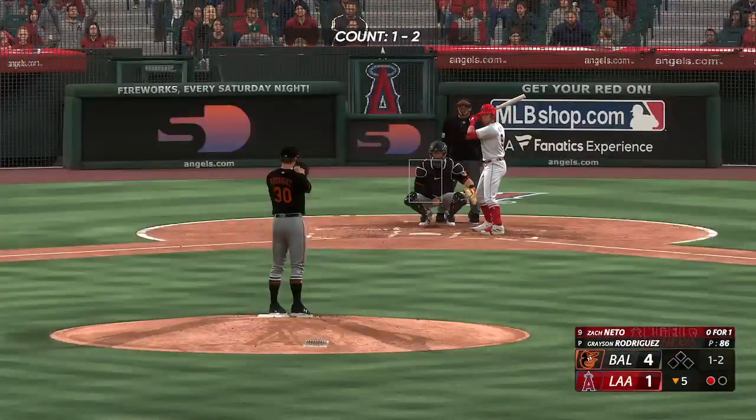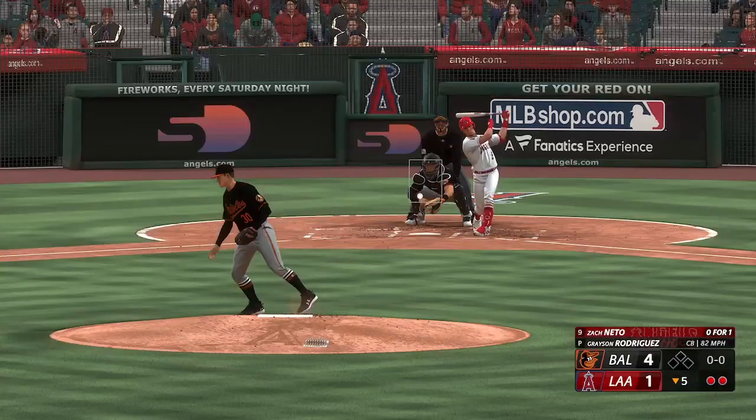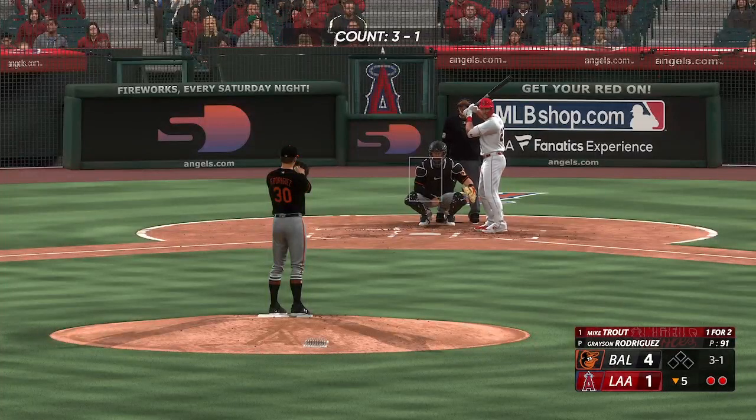Here's the shortstop at the plate. Number 9. He's 0-1. Swing and a miss. Struck him out. Had him out front for strike 3. So the lineup flips over.